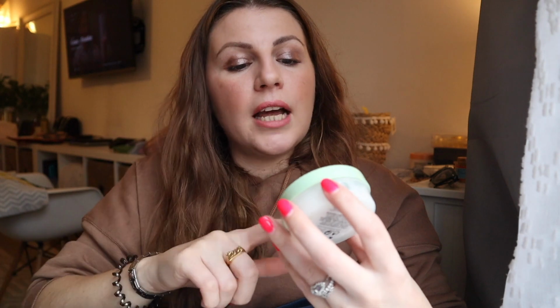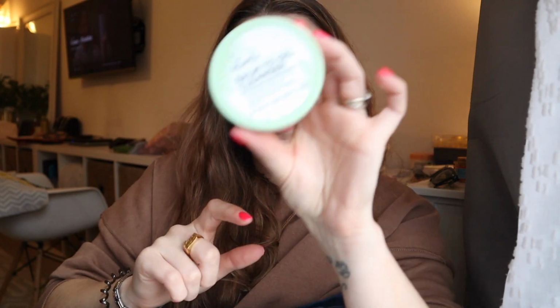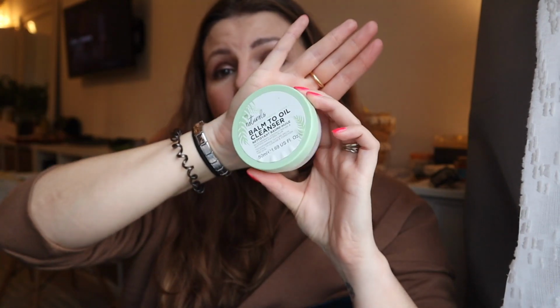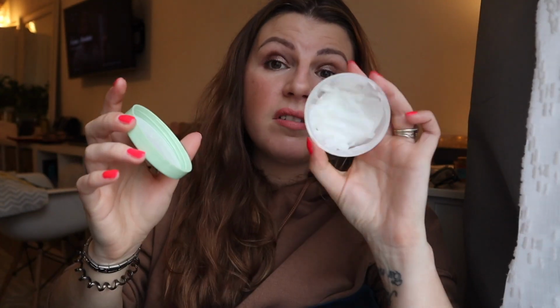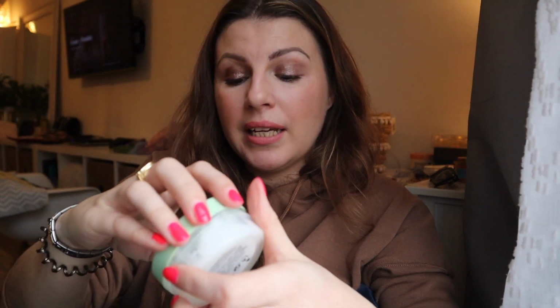So skincare. I've got this Naturals from Primark Balm to Oil Cleanser. I don't particularly love this. The reason I'm taking it is because it's in a really small container and I have some left. And that is the only reason. I may buy some more cleanser while we're there, because I really don't have any left at all. I've got this, which is big, but it's really, really good.